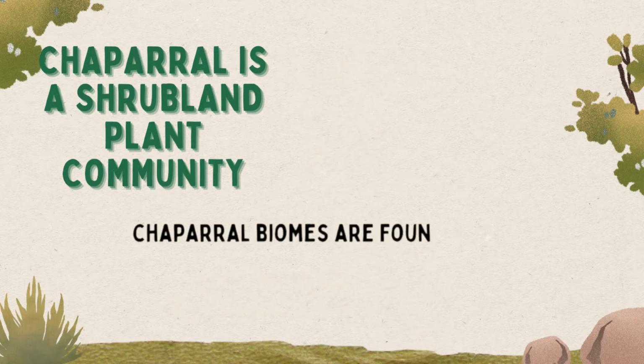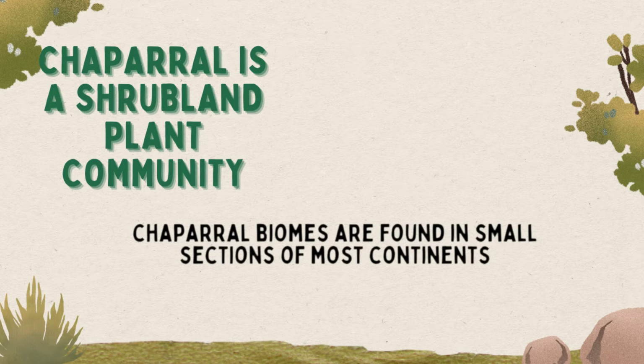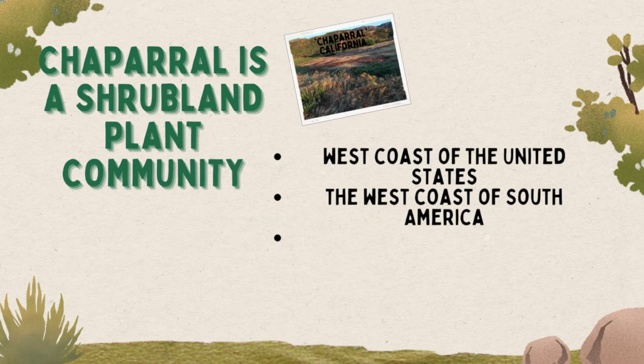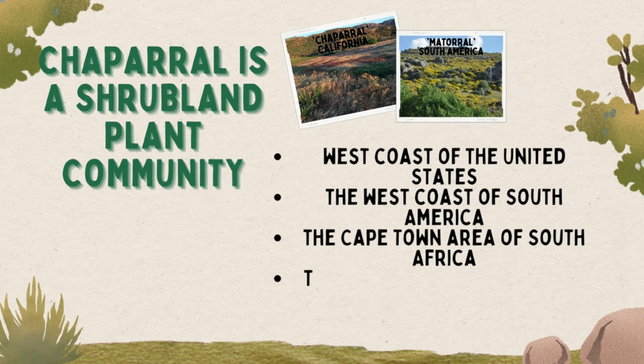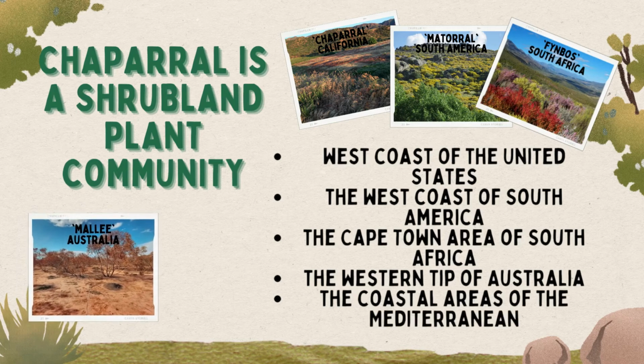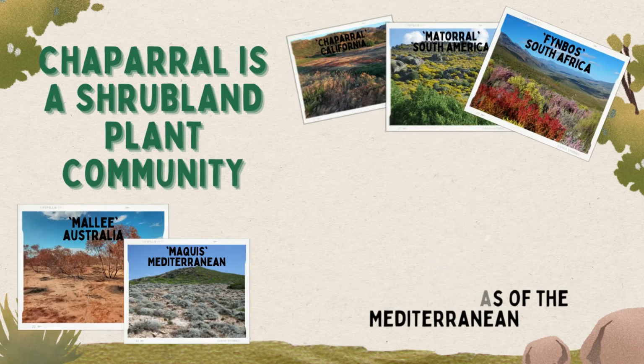The chaparral biome is found in small sections of most continents, including the west coast of the United States, the west coast of South America, the Cape Town area of South Africa, the western tip of Australia, and the coastal areas of the Mediterranean.